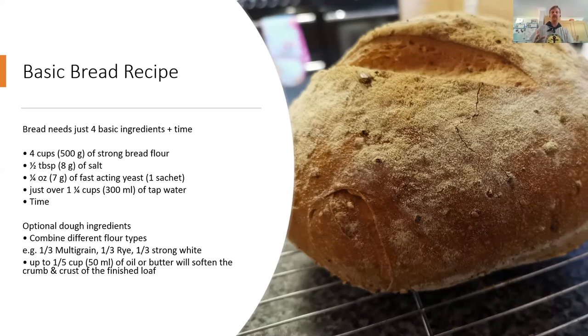Now you can add lots of different optional extras into there. So you can add multigrain. You can have olive. If you like some olive bread, you can have chopped olives in there. For us at home, I add some olive oil into the dough. About 10% of the water content I will add as olive oil, because what olive oil does is it actually softens the bread. It softens the crust as well.